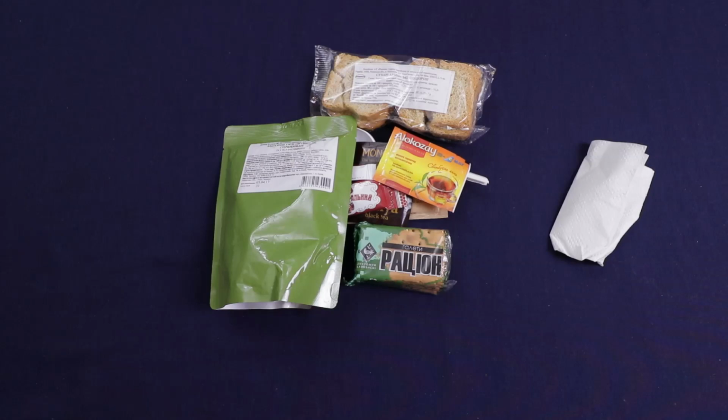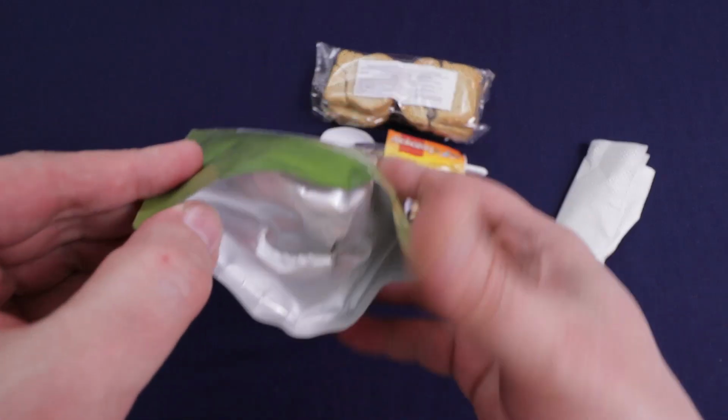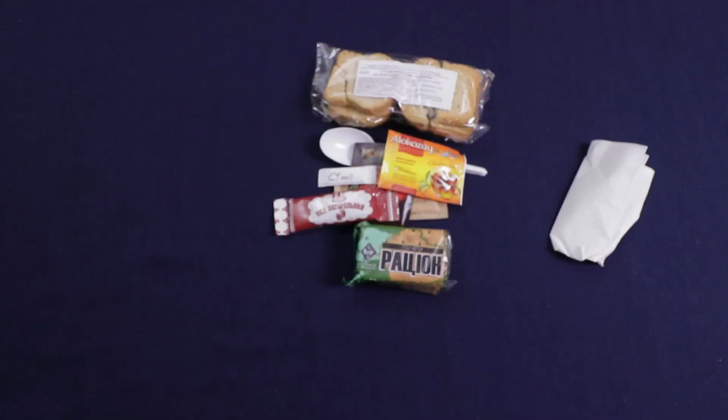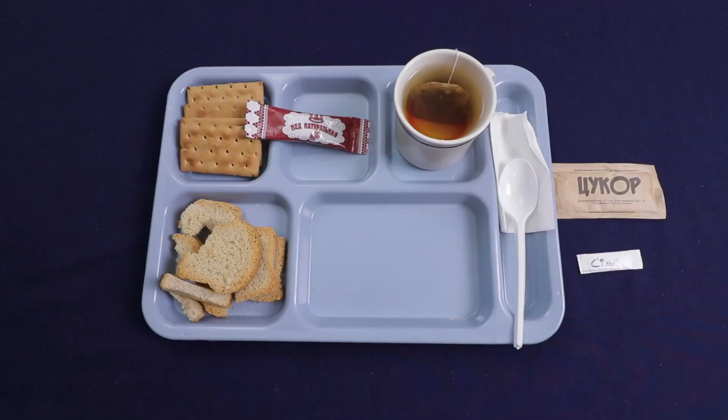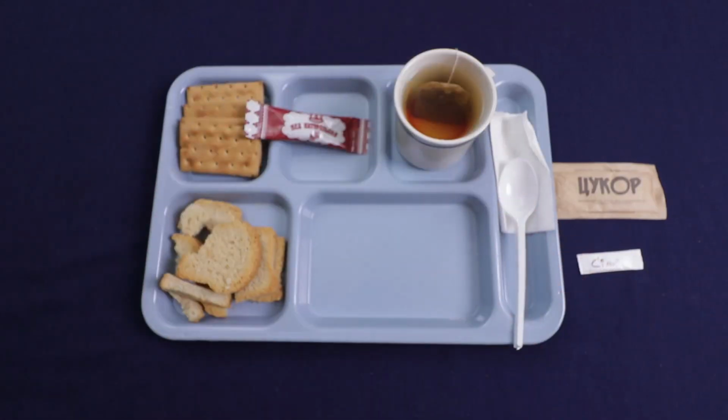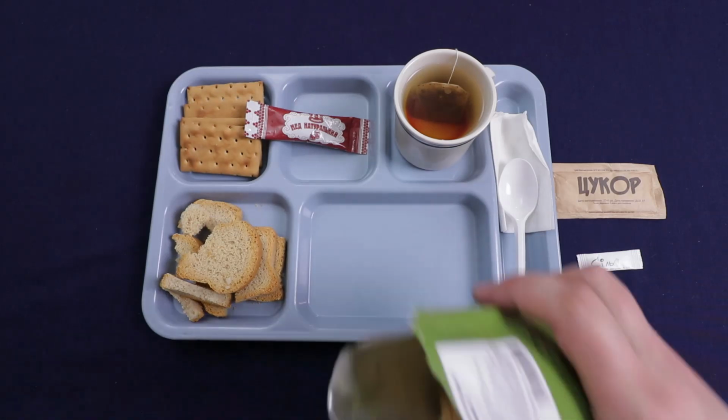But without taking up too much time in this video, I'm going to drop this straight into hot water and get everything started. Okay, our tea is brewing. I got everything ready on the tray, just to try and cut some time down. There's our main, nice and hot. 350 grams. Decent amount of food.